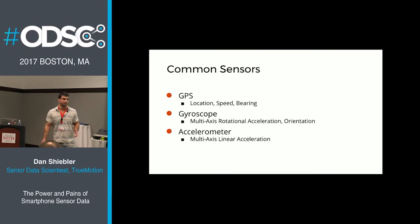At TrueMotion, I'm going to talk about this in a little bit more detail later, but we use smartphones to understand how people drive. We use the motion sensors to understand how people drive and detect different kinds of dangerous driving behaviors and distracted driving just based on the movements and the components of the acceleration on the smartphones.